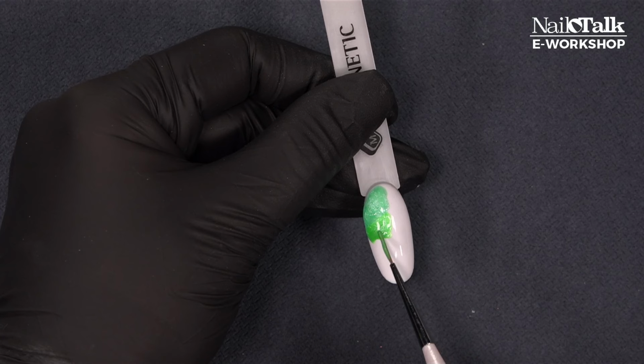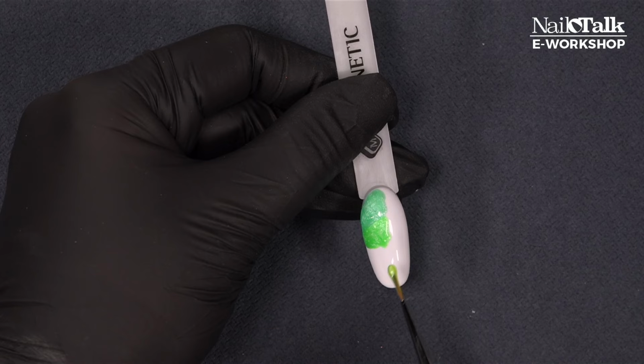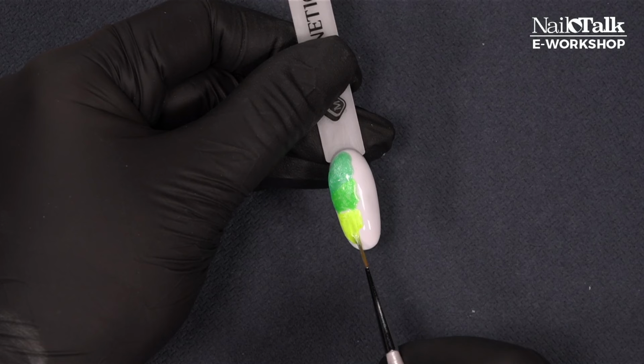Cool. And now that beautiful, bright, neonic yellow. Neonic. The new word of 2024. It's neonic, isn't it? Or it definitely is. Neon. I wouldn't know a better word for it.